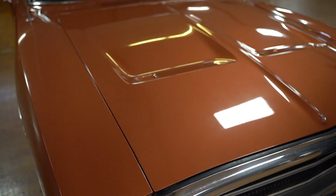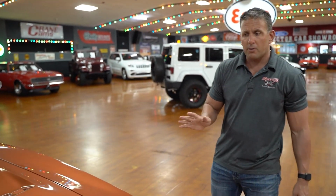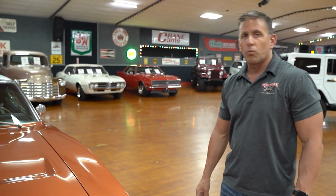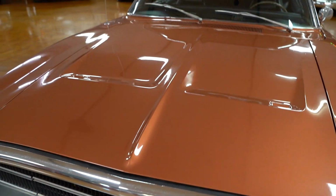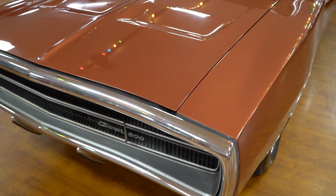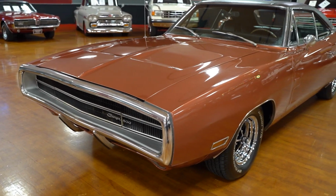I can tell you the gentleman we bought the car from about a year ago had it painted. So the paint on the car is one repaint, it is 1 year old, and it is burnt orange. There's a lot of originality to this car, and there's also a lot of things that have been changed or upgraded. So let's just go through the car.